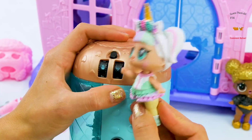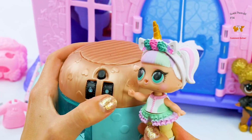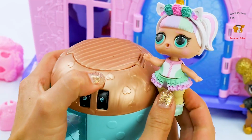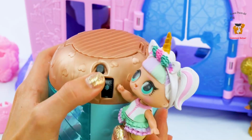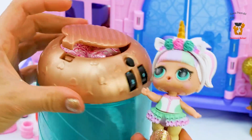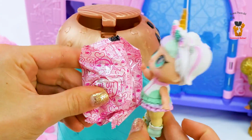Okay, so let's try fire and the snowflake. Fire, snowflake, come on. Oh, anything? Nope. Okay, let's try candy apple again. Candy apple. Anything? Oh, hooray, it popped open. Now we can see her little outfit. Okay, Super Baby, you can open it.